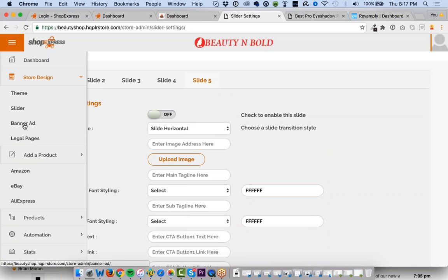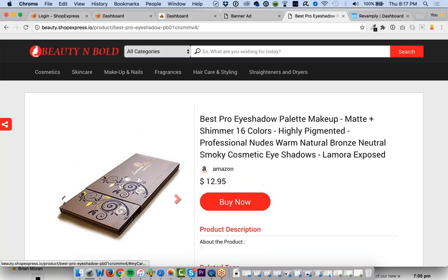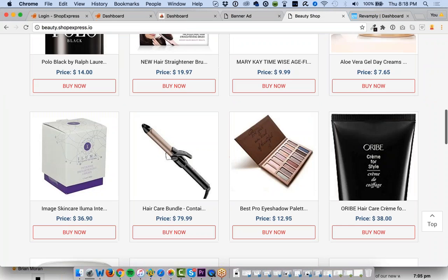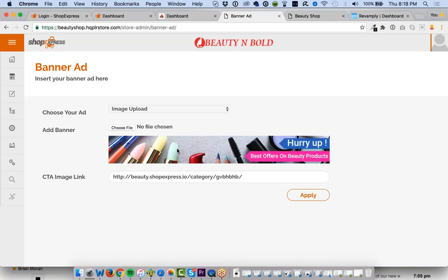Cool. So then we've got our banner ads. If you want to add in any banners, you can add in an advertisement here. This will show up on your website as well to really highlight another product or something else, maybe another website you want to direct people to. Now, in this current install that we have here, we don't actually have any banner ads that are being advertised here, but you can have these and they will sit inside of the different categories for these particular products.